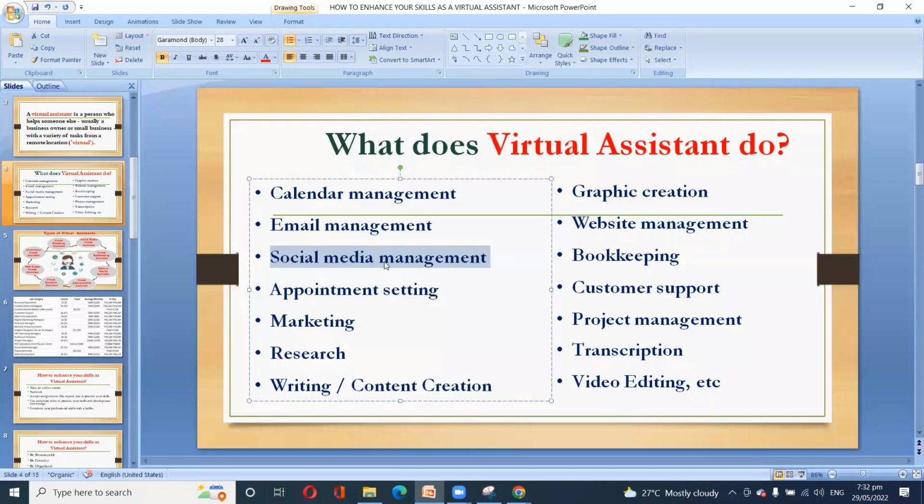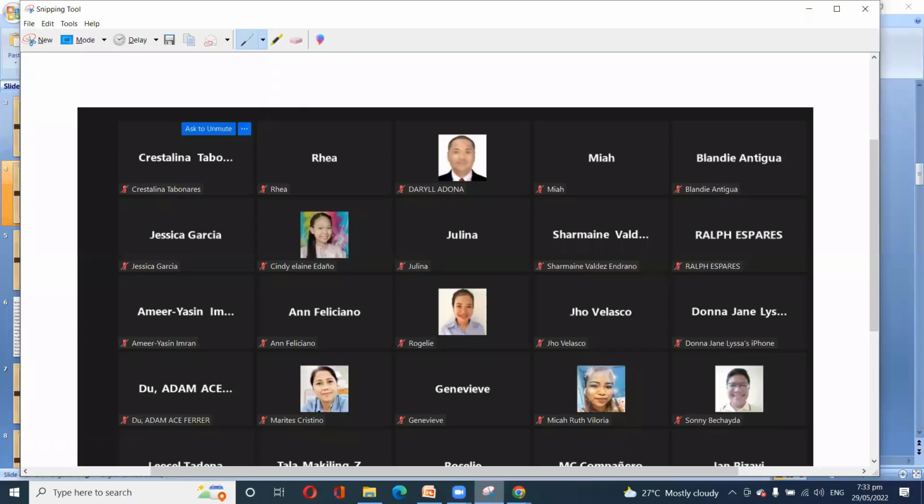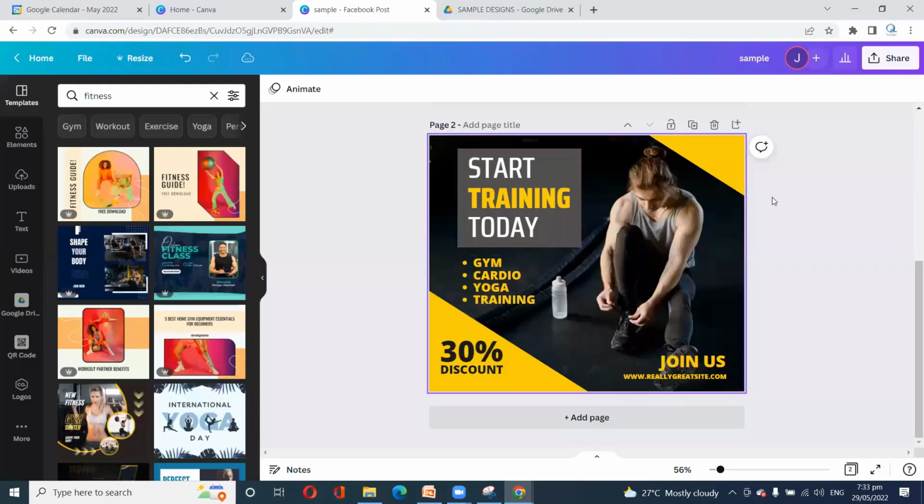So in social media, dapat creative ka. Hindi lang marunong kang magamit ng Canva or Photoshop, dapat you know the rules in graphics also. Okay, so make sure that the colors are contrast. So for example, if you have a dark background, the text should be light, right? So do not blend your dark text to a dark background. So be creative in your design.